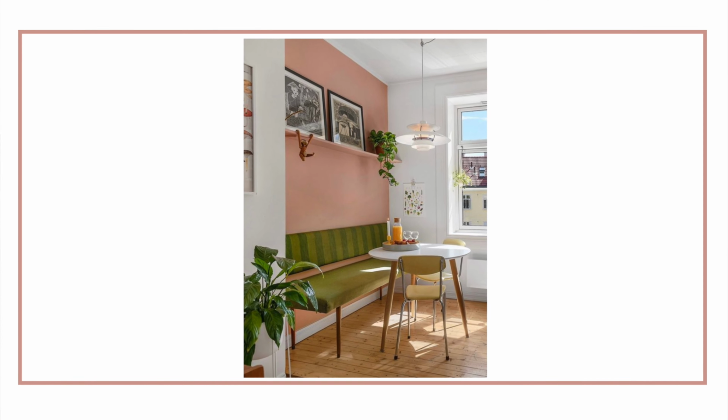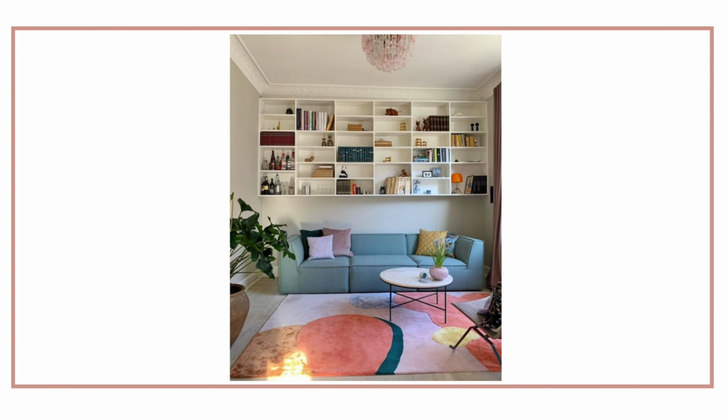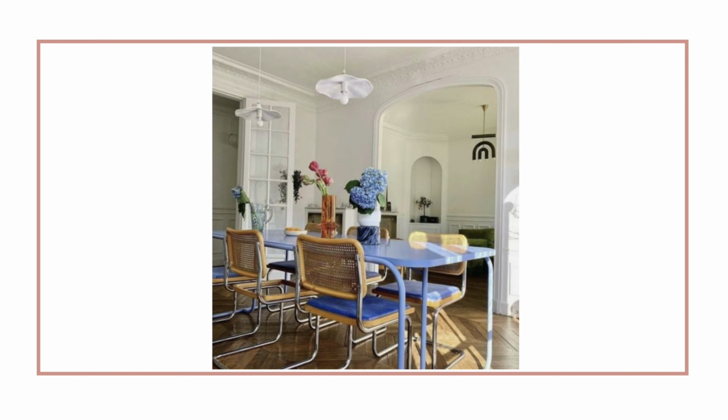The final color that I would like to mention is powder blue. Blues have a natural tendency to evoke feelings like calm, stability, as well as imagination. Pastel varieties such as powder blue also foster associations with open spaces, inspiration, and sensitivity.